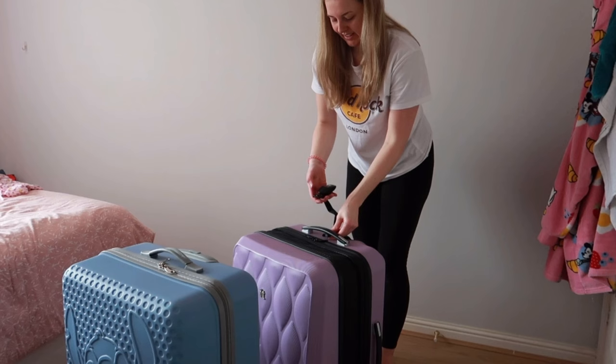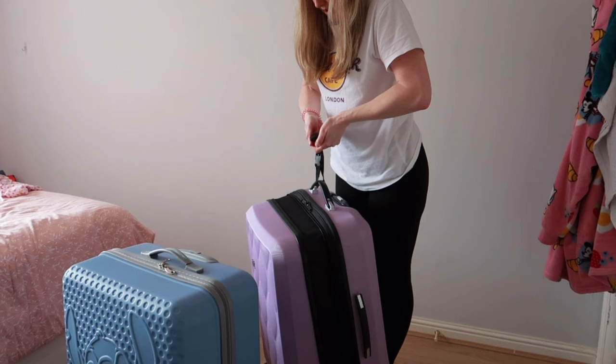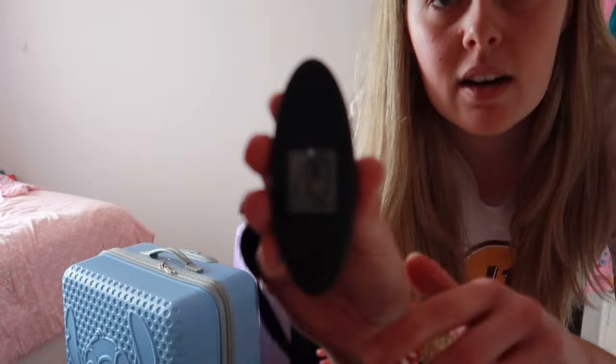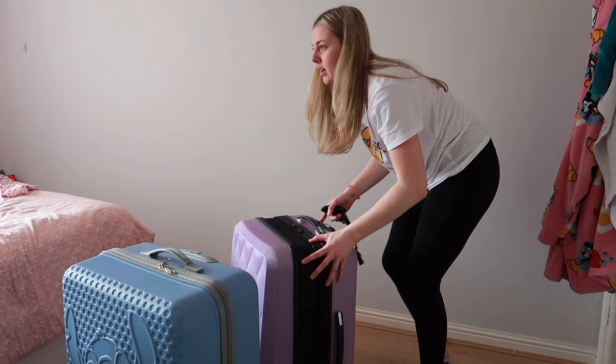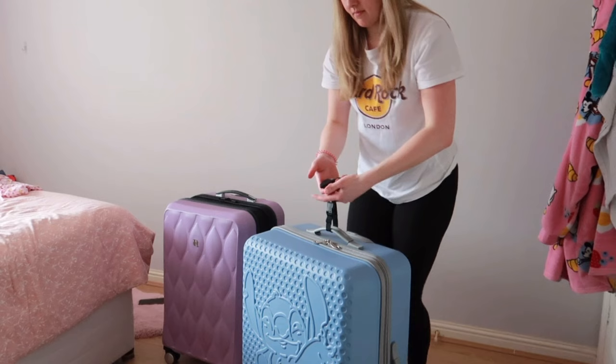Here goes again, guys. Right, case number 1. How has that happened? How has it lost weight? I'm not complaining, but it now says it's 22.3. Let's hope I didn't shuffle something up and accidentally put something in this case that shouldn't have been in it. Oh gosh, right. Oh no!